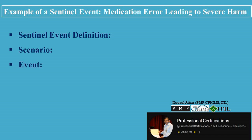Event: post-surgery, Mr. Smith is prescribed a pain management regimen, including opioids for pain relief. The attending nurse, due to a miscommunication during the shift change, administers a higher than prescribed dose of the opioid medication. Additionally, Mr. Smith's blood pressure medication is not properly documented, leading to it being temporarily withheld.